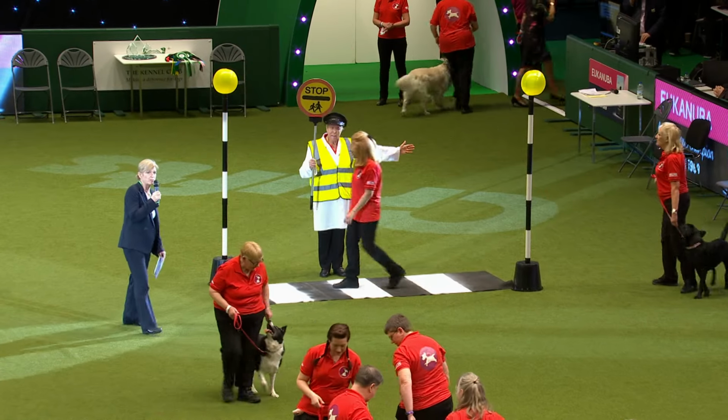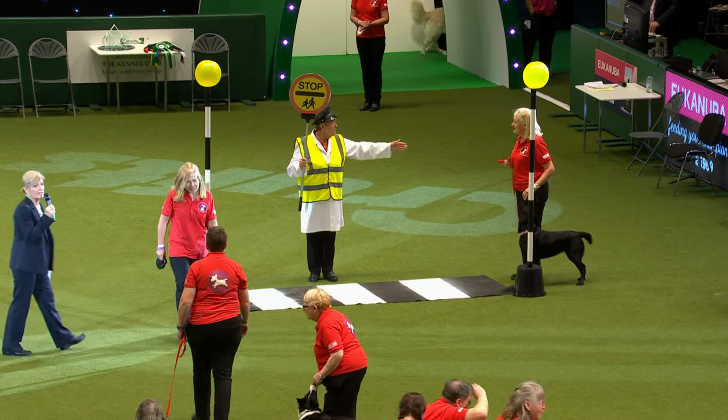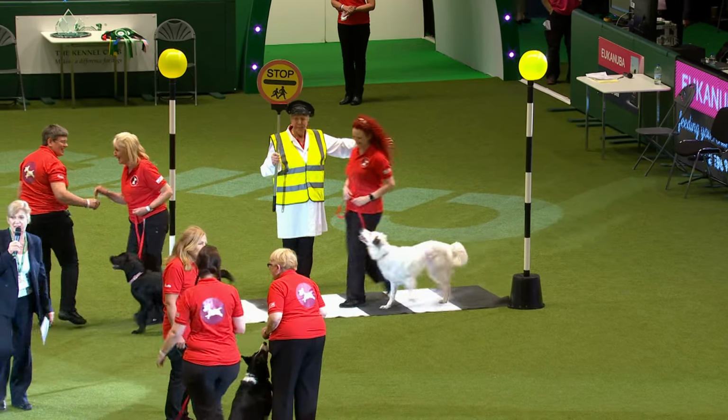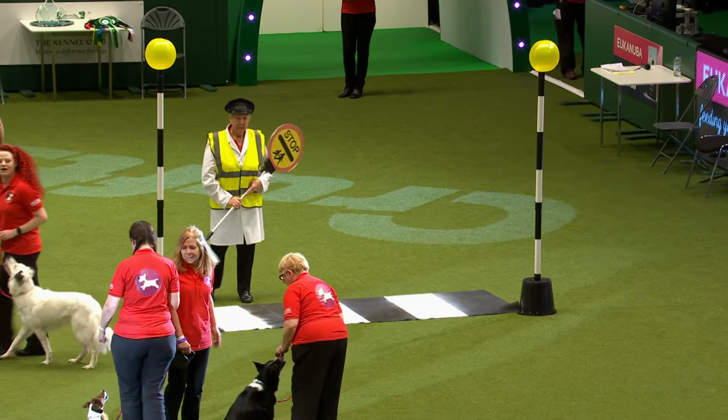And our dogs here are demonstrating very nicely that they're able to walk along a make-believe pavement. They've got good control at the roadside. They're not crossing until the traffic's clear and the traffic warden has invited them to cross.